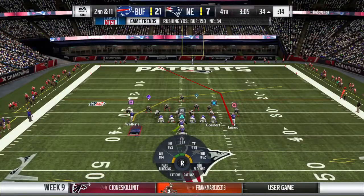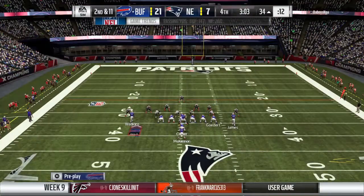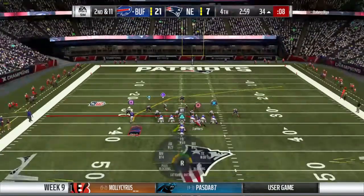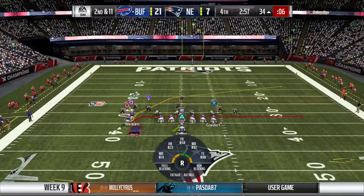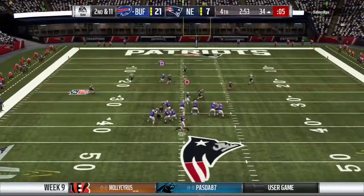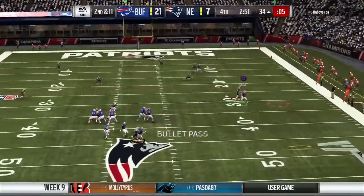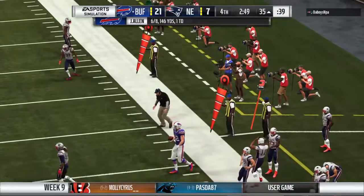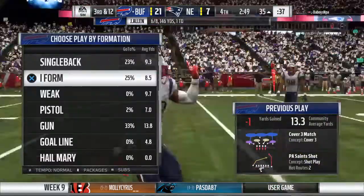Lucky 56. Detroit! Detroit! On 2nd down, here's Allen. James has got it. Complete. That'll be a loss of a yard, and it leads to a 3rd down.